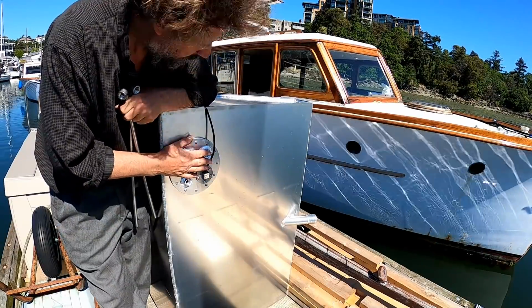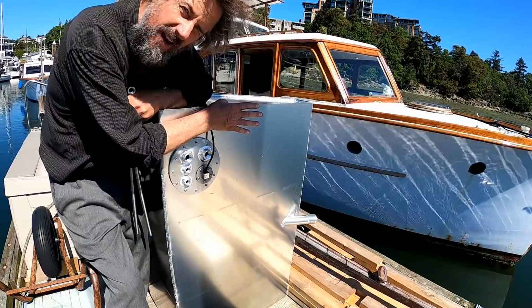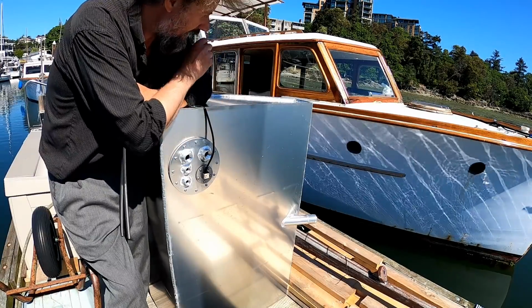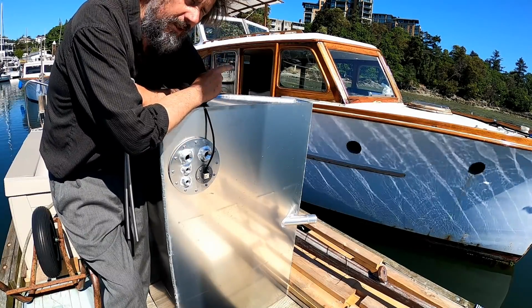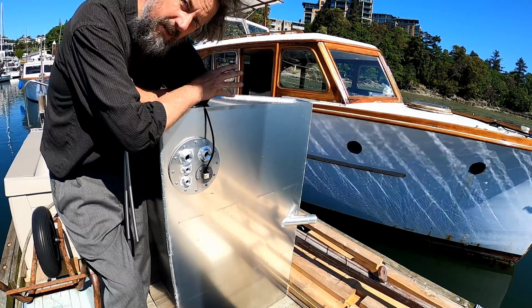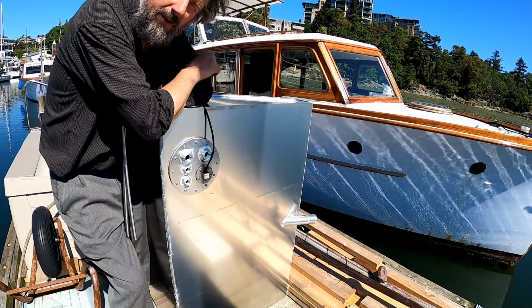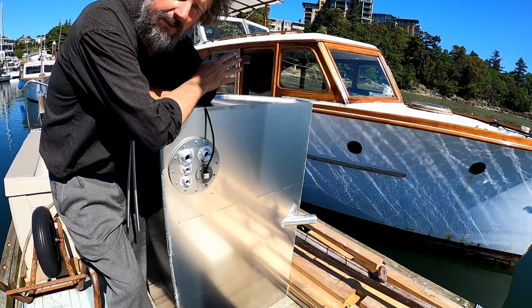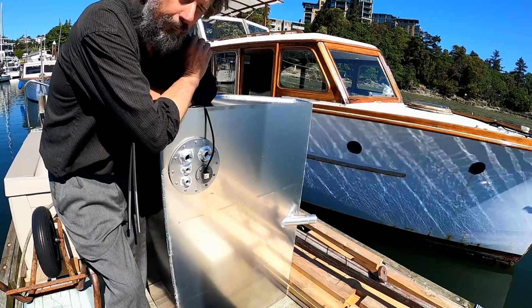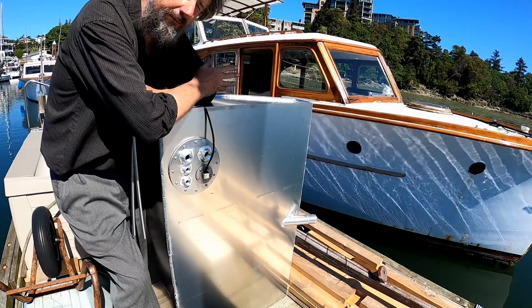Okay, let's review what we got going on here. The basic tanks ended up being just over 90 gallons, 90 and change. For those of you who've been following along, you'll know I originally thought they'd be 100 gallons. I just compromised a little bit to give myself some more options for mounting. In other words, a little more room underneath. 90 gallons, that's a total of 180 gallons. For this boat, that is a ton of range, and many of you have pointed out that I don't have to fill them.